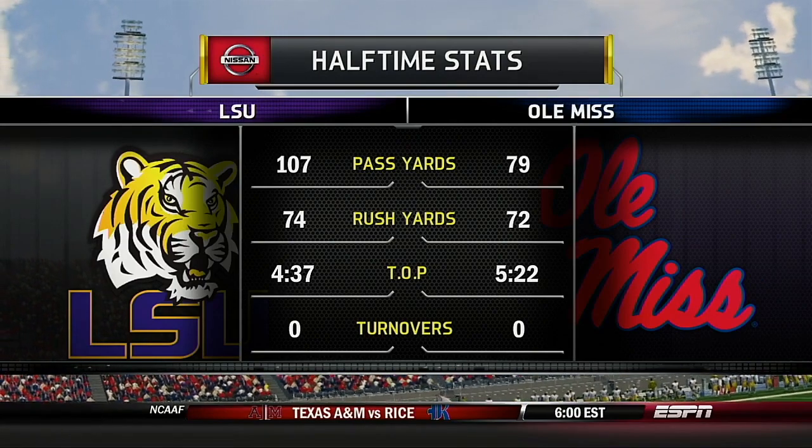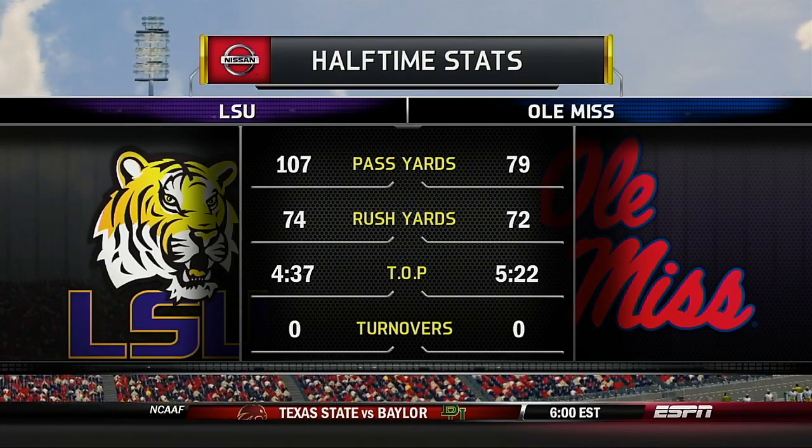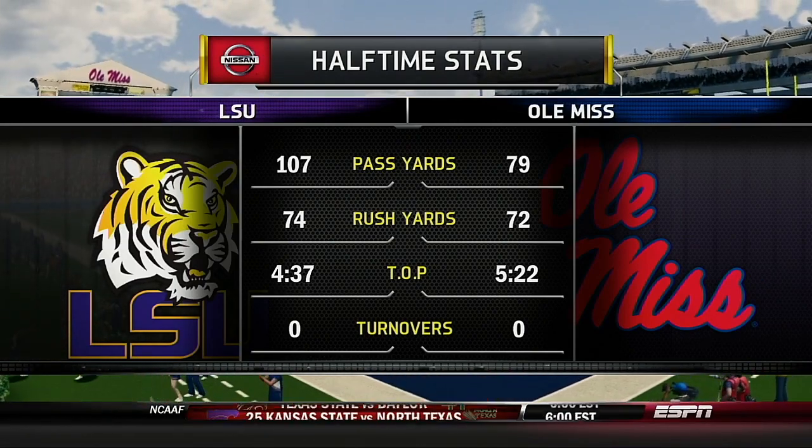It definitely feels like both teams are evenly matched. It feels like it can go either way. It feels like it's going to come down to the wire.